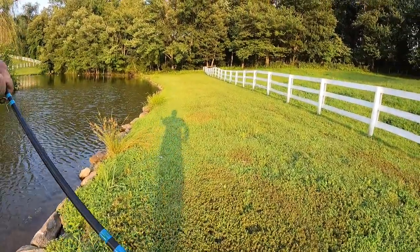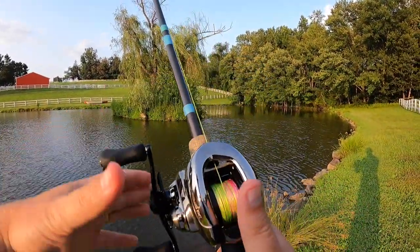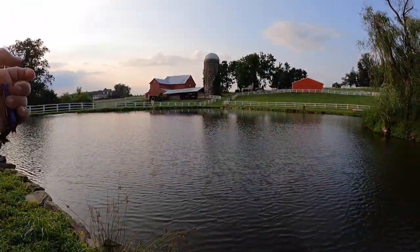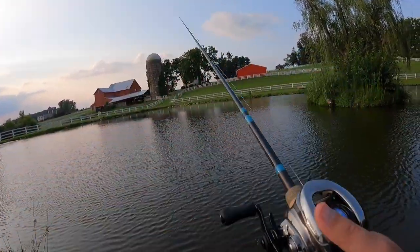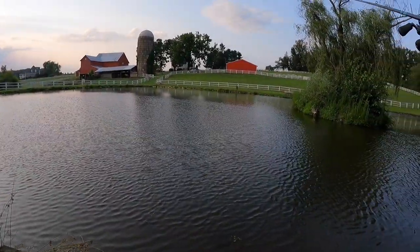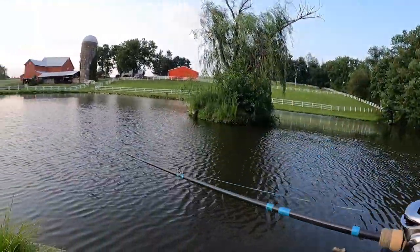All right, got a fresh bait on. See if we can pull something off of this little island. Something's getting blasted over there, guys. Getting windy, I might have to throw a weight on. I don't have much time. No, I'm losing daylight.